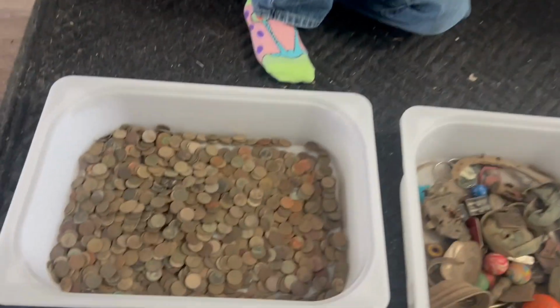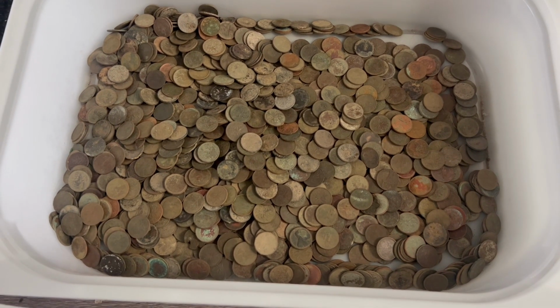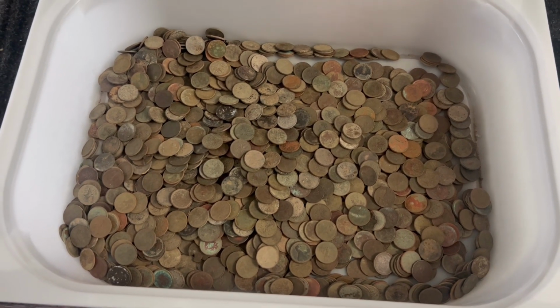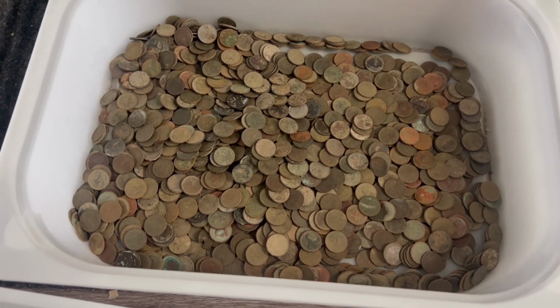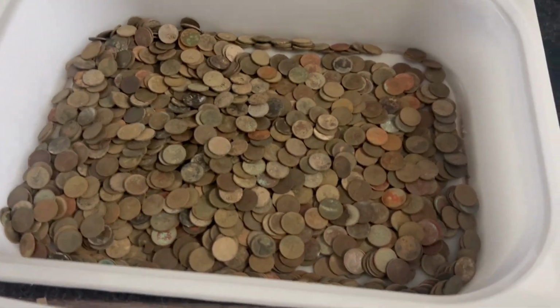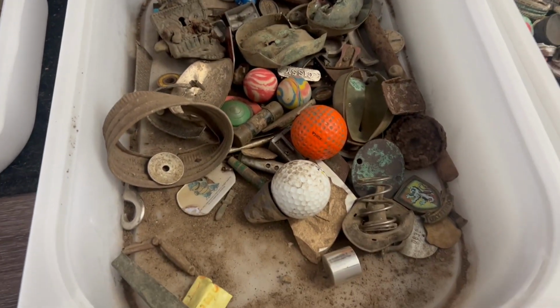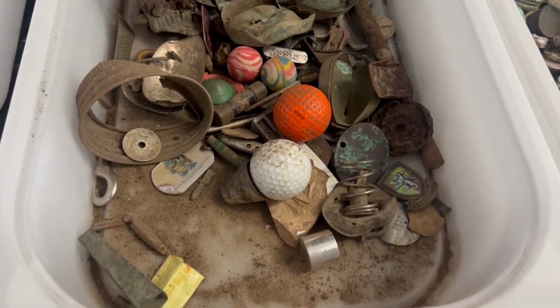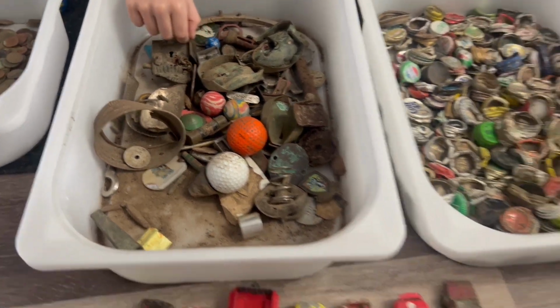Let's start with the pennies. John, we found a couple. Probably what? How many pennies are in there? What, three or four? No. Oh, 300 or 400, maybe? Yeah. Lots and lots of pennies. What else we get? Just lots of stuff. Trinkets and things and just miscellaneous stuff that Tyler's kept over the year.